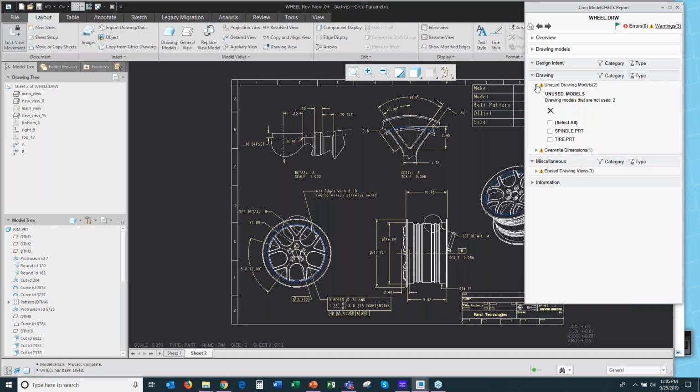When I expand this, I can see the unused models: a spindle and a tire that are currently associated with this drawing but are not being used. The benefit of ModelCHECK is that if I want to remove those, I can simply select them and tell it to delete those models. Down here, it tells me that these unused models have been deleted. Great.